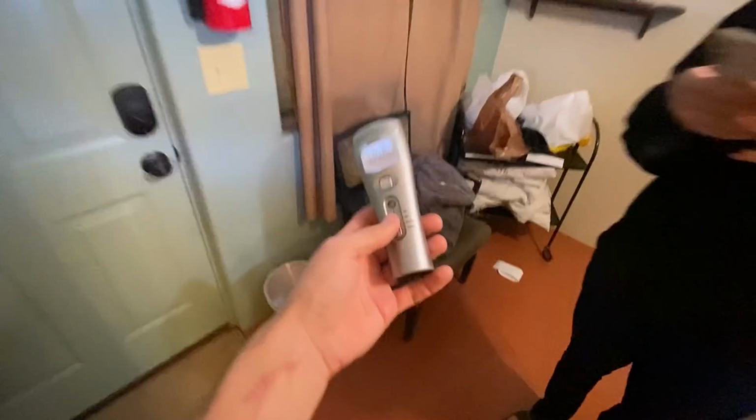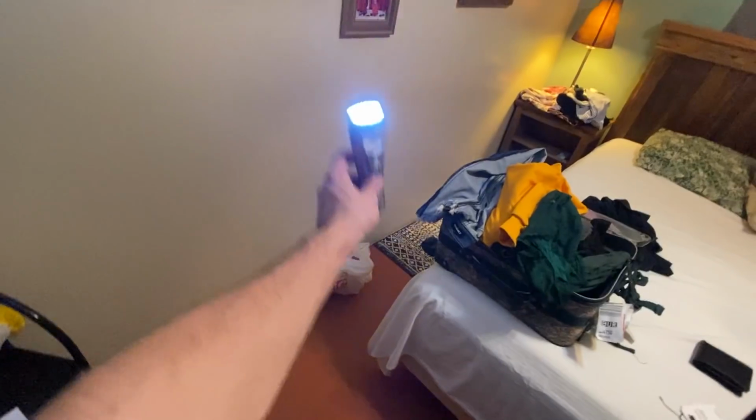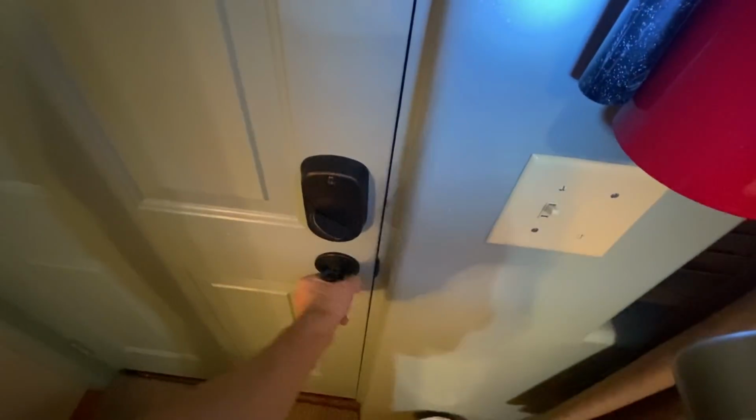All right, guys, I rolled the 2 joints up. Riley's live on her IG. This room comes with a flashlight that is connected to this wall charger. You just put it right here. But either way, let's go outside so we can show you where we're staying and how it looks.